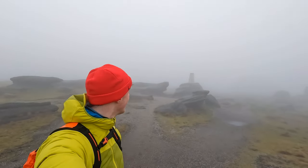I made it to Kinderlow. As you can see behind me, there's the trig point. And the views from up here, non-existent. Just after I last caught up with you, the clag rolled in. And this is so typical of Kinder Scout. On these grey, drizzly, gloomy days, the clag always ends up rolling in and yeah, you lose all the views.